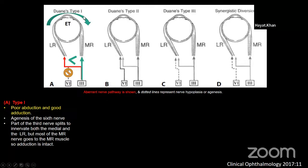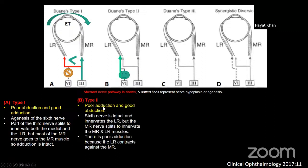So what would be the end result? There will be an adduction. The eye will be moving in. In type 2, what happens? The lateral rectus has a good supply of the sixth cranial nerve, but every time the third nerve gets activated, it starts supplying both. So the patient still has an XT because there is a double supply here.